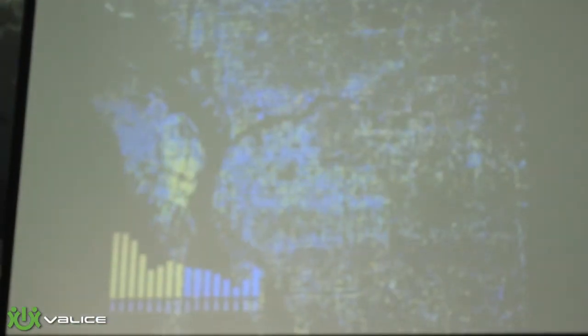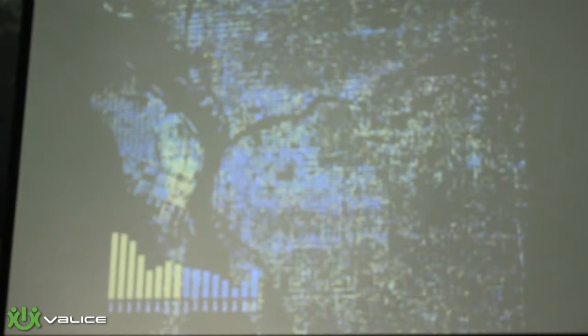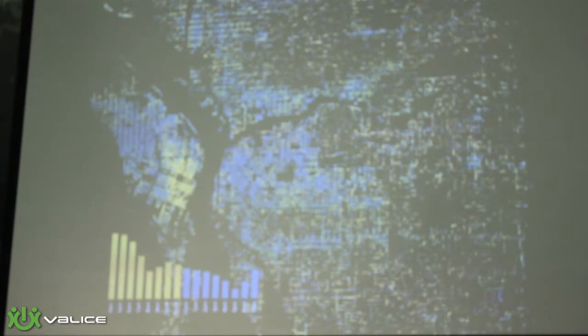Here's another coloring of the same data, a little bit zoomed out. Anybody who lives here can immediately recognize this as Portland. There's the giant river, and it's interesting that in this map, because it's Car2Go, the I-84 shows up dark because you can't park your car there. But I guess that makes sense.